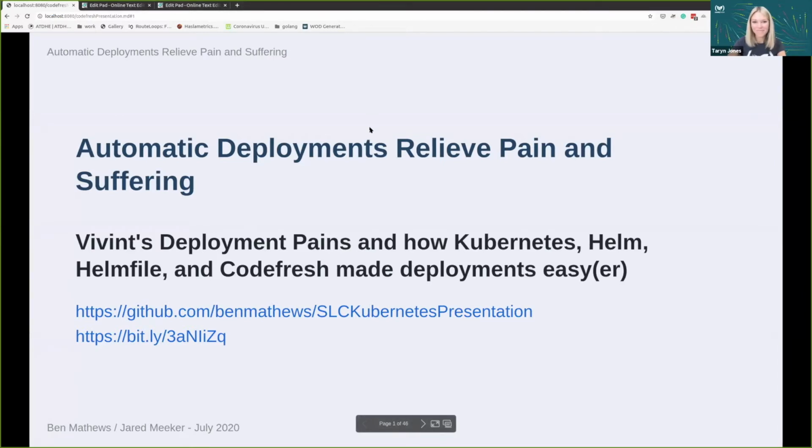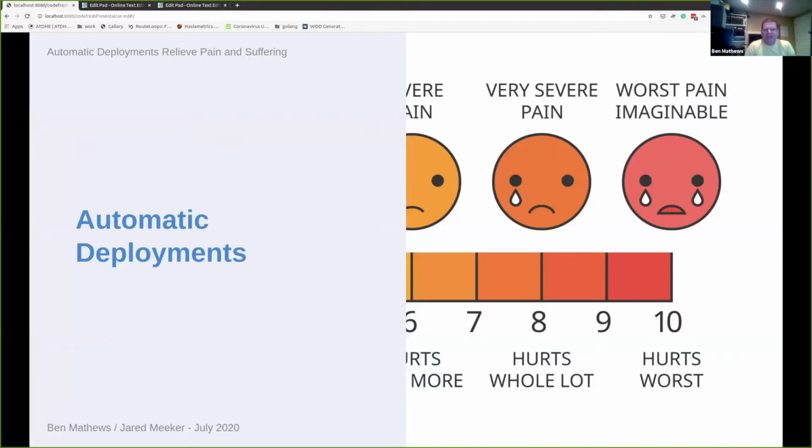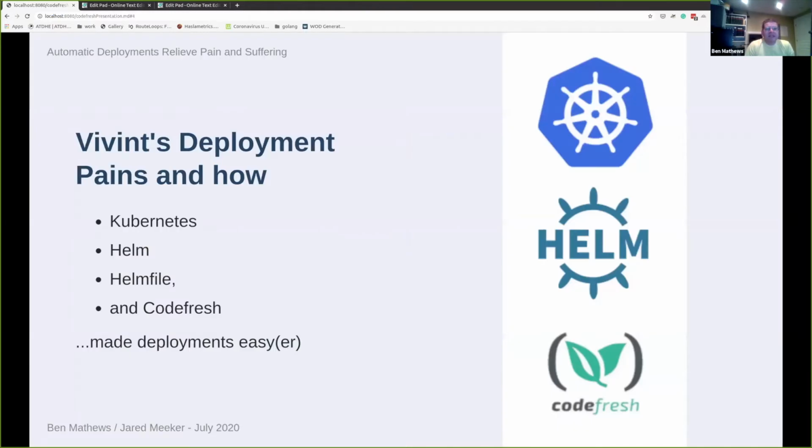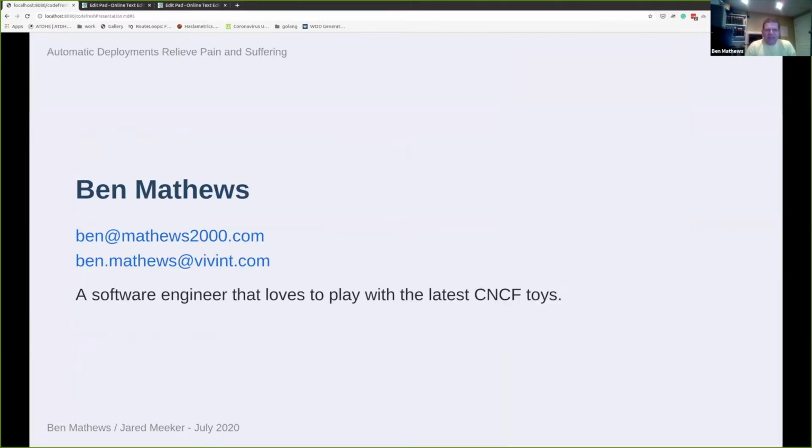Hi, Ben. Hello, everyone. Thanks for joining in. I hope we have something informative for you. We're going to talk about automatic deployments. That's what everyone wants, and how they relieve pain and suffering. So specifically, we're going to talk about my company Vivint's deployment migration that we ended up on Kubernetes, Helm, Helmfile, and Codefresh.